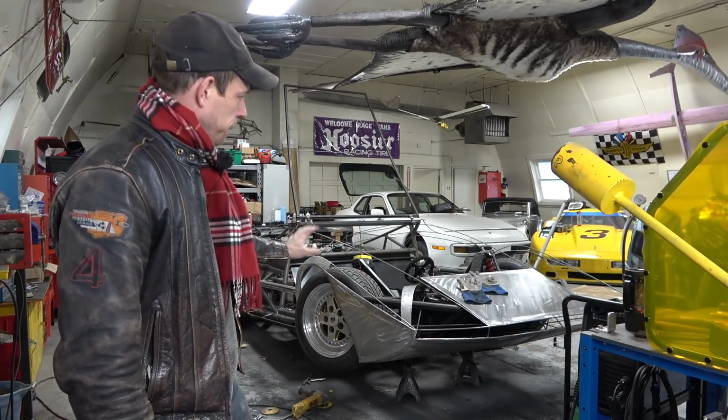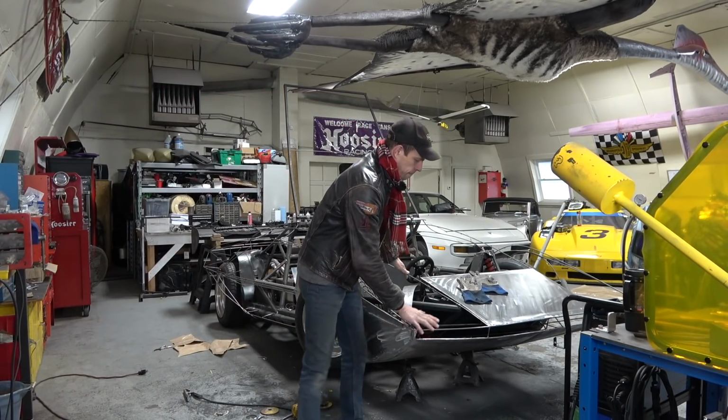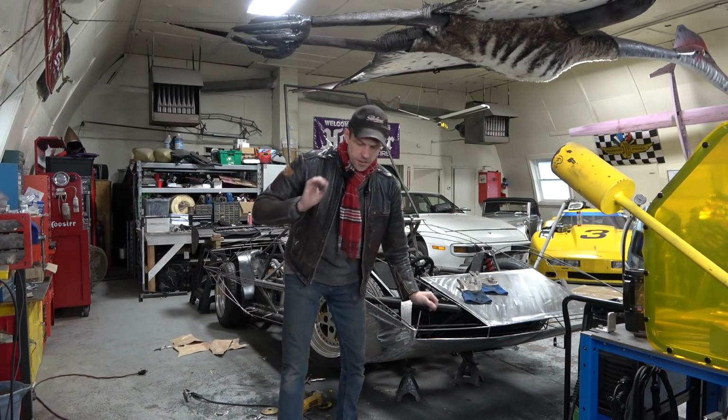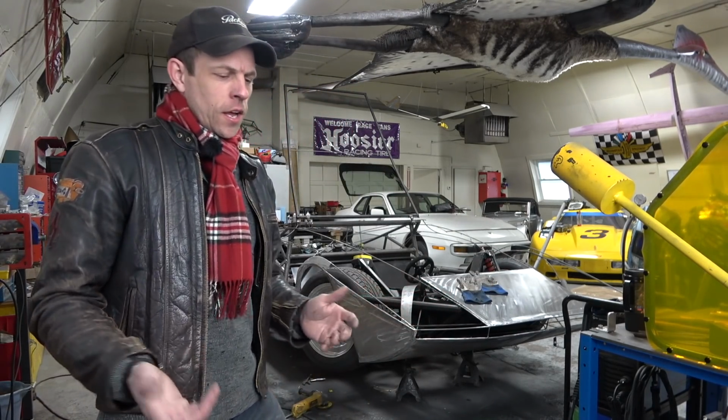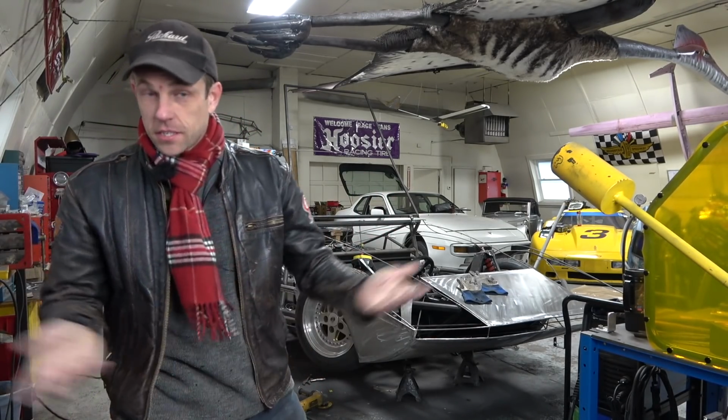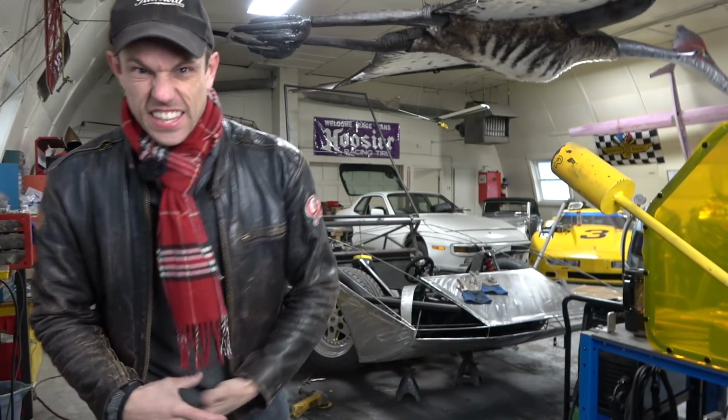But the thing that's been exciting for me about this is the way I'm building this with a wire buck, that's the wire form here, is very similar, if not identical in many ways, to how the Italians would build cars, especially in the 50s and 60s, of course, Maserati, Ferrari, Lamborghini, things like that.